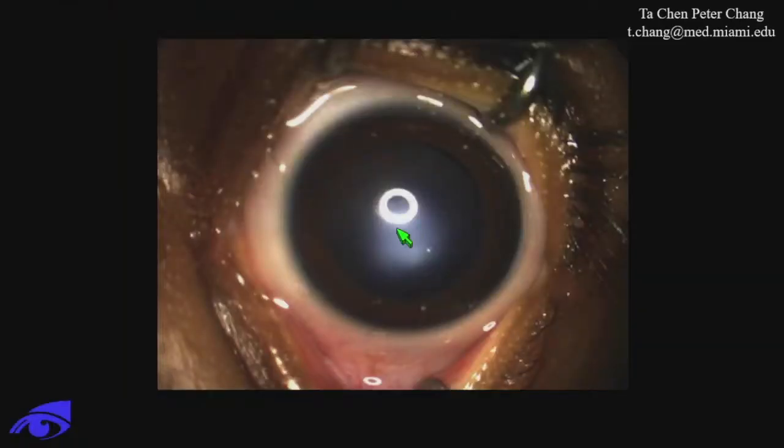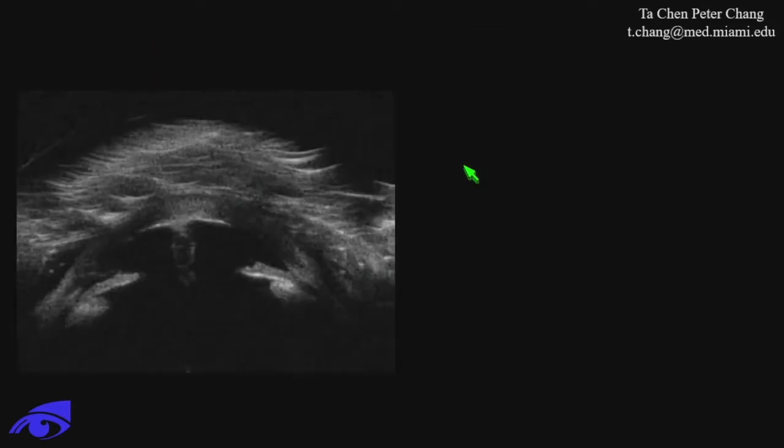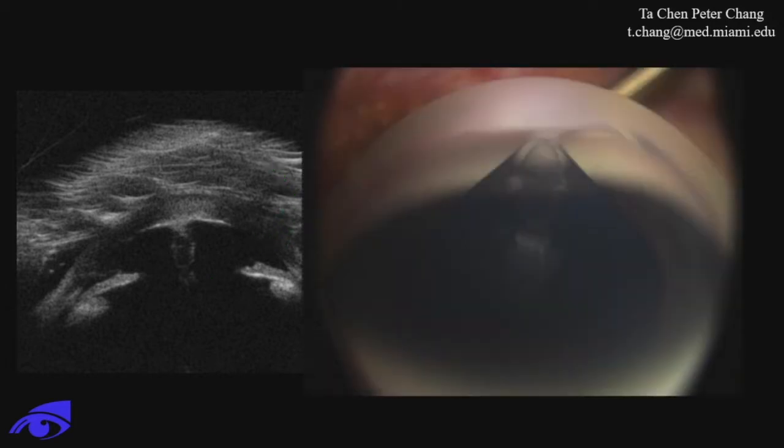In contrast, we have this case where the opacity is very localized to the center. Corneal diameter is normal, and there are clear areas in the cornea. When we did ultrasound biomicroscopy, we saw some kind of strange stalk adherent to the back of the cornea. When we imaged this through the clear areas, we noticed that there is keratolenticular adhesion, and this was in fact a type 2 Peters anomaly and not glaucoma, at least not yet.